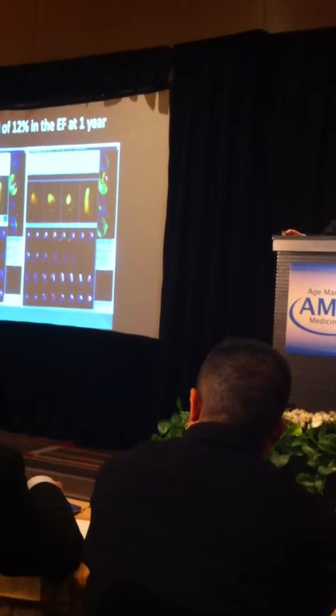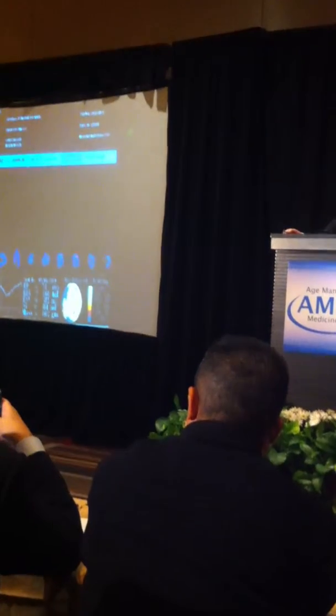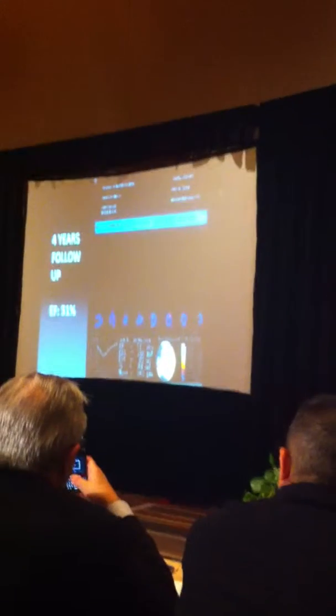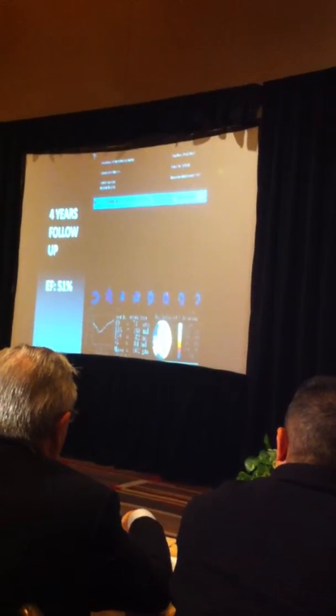You see the improvement of the ejection fraction. The 1-year follow-up went to 28%. Look, the 4-year follow-up is 51% ejection fraction. He's in functional class 2. I cannot tell you he's in functional class 1.